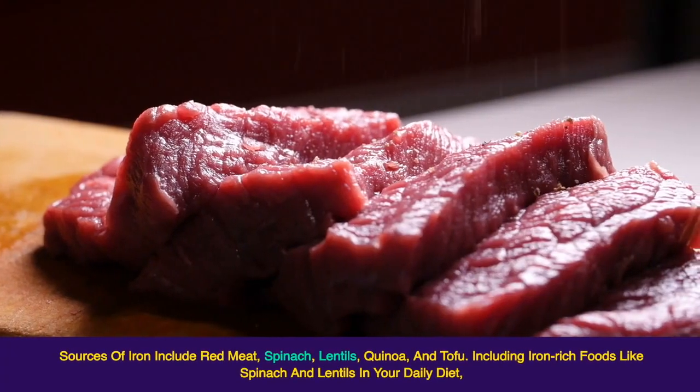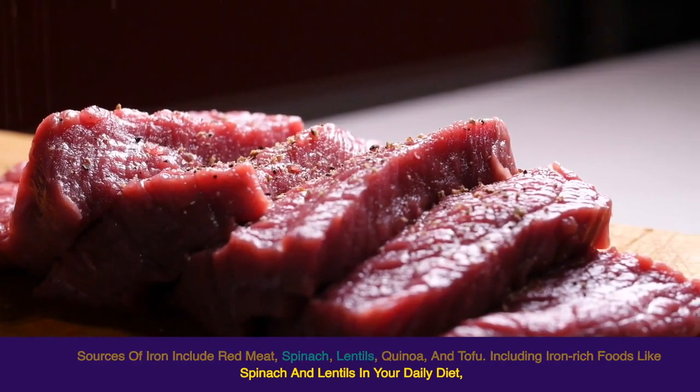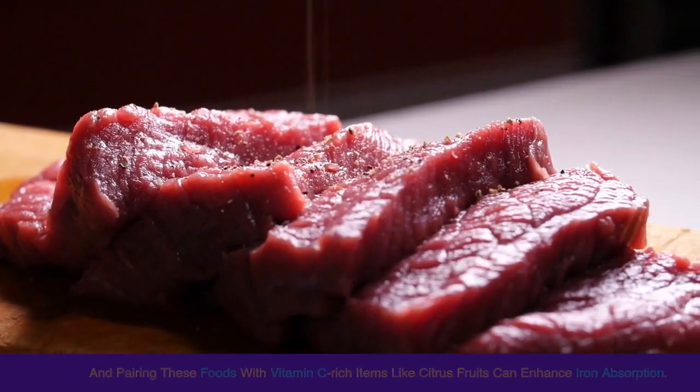Sources of iron include red meat, spinach, lentils, quinoa, and tofu. Including iron-rich foods like spinach and lentils in your daily diet, and pairing these foods with vitamin C-rich items like citrus fruits can enhance iron absorption.